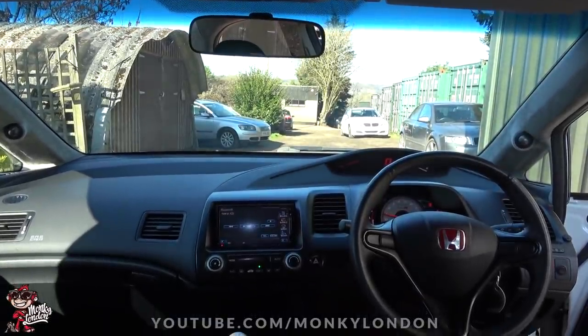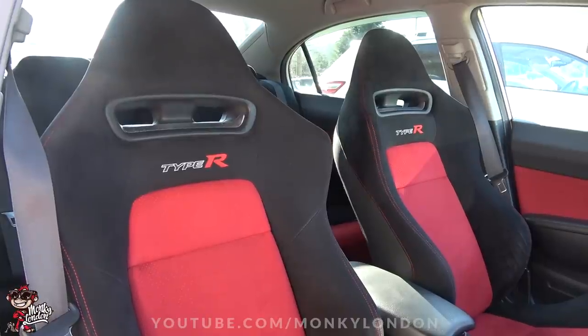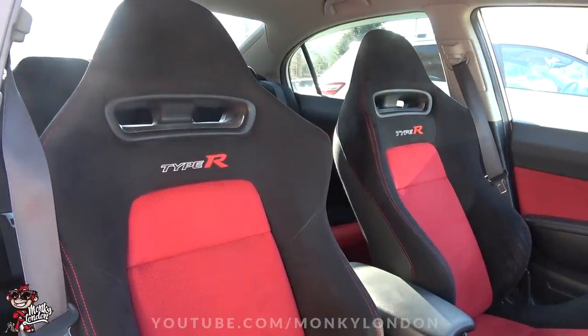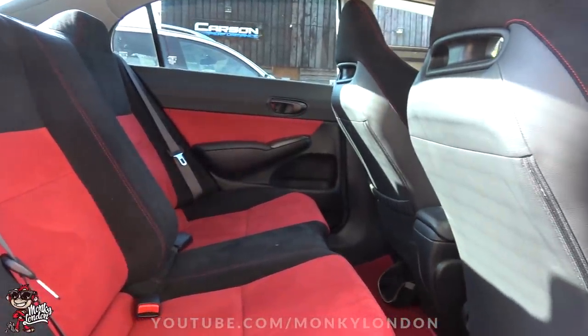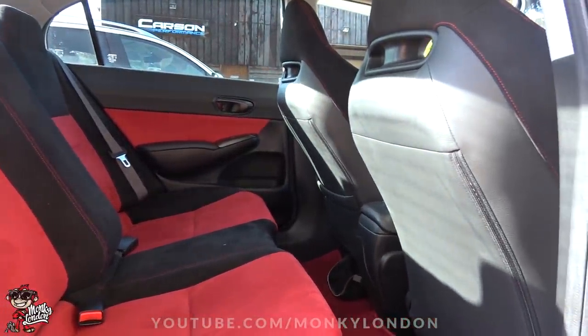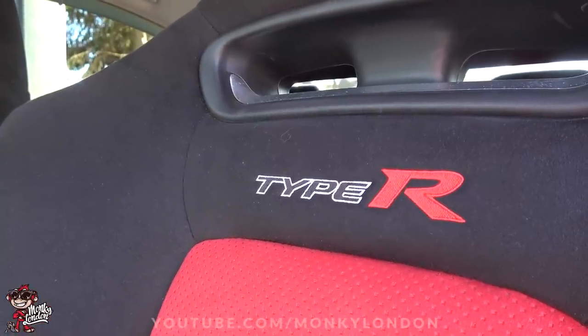Am I right in saying there's three different interior colours? I believe so. This interior colour, which is red carpets, red centres in the seats, and then the black externals. There's another option where it's completely black interior, black carpets, black seats, and then red carpets and I believe completely red seats, as is a normal thing with most Hondas anyway.